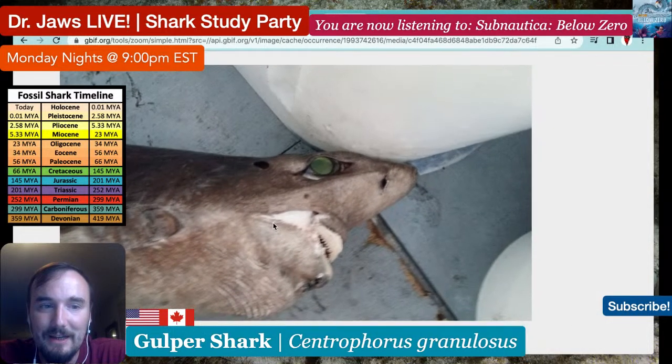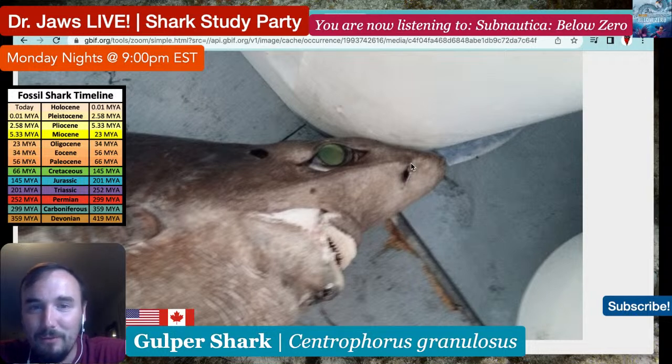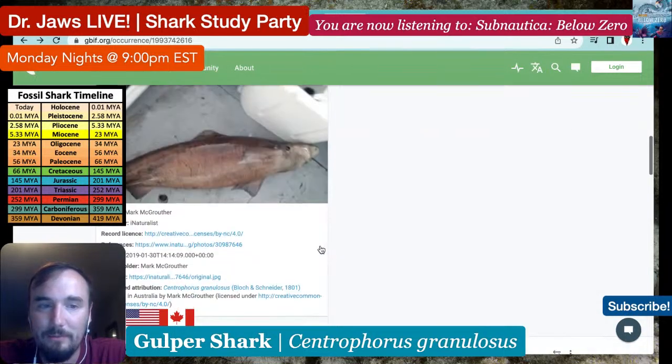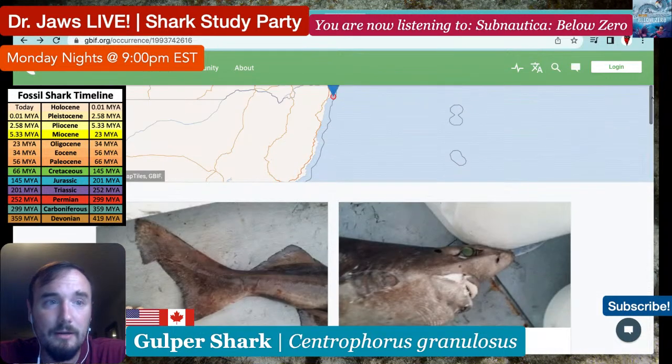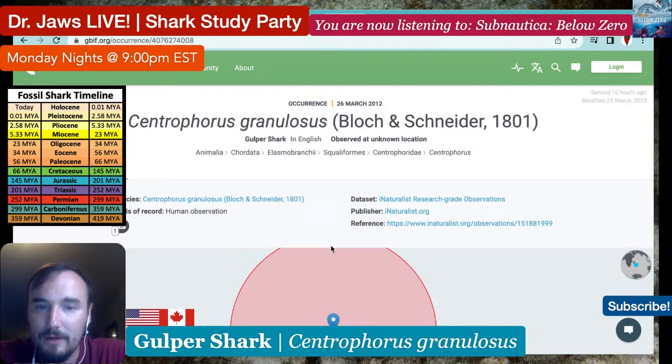I think at first glance, it doesn't look that strange. And then the more you stare at it and embrace what the species is, it's like, oh, that is a very unusual shark. I love that this is part of its own family, Centrophoridae. The gulper sharks are their own thing. Let's see. This photo kind of caught my eye.